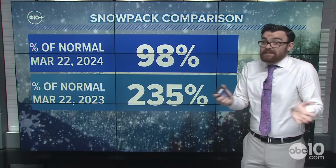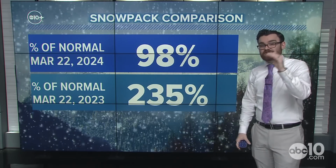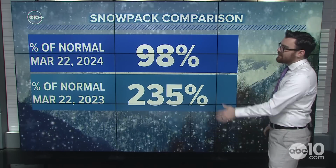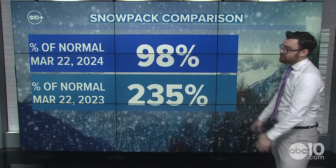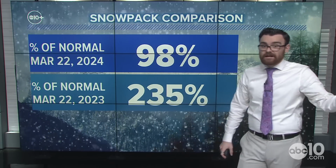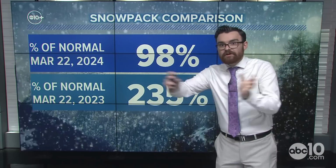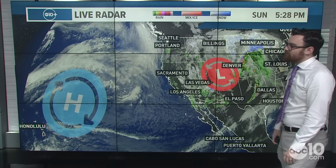This year is an average year. There's no other way to put it. 98% of average to date statewide is a good year, right? We are where we would expect to be. Our snowpack is what we want it to be heading in to the start of April in just about a week and a half's time. But last year was exceptional. So if we're using last year as our measuring stick, which we shouldn't because really it was an anomalous year, yeah, this year looks kind of sad compared to it. But on an average year, when we use the 30-year average, the climatological average, 98%, that's pretty good. That's, again, where we'd want to be.